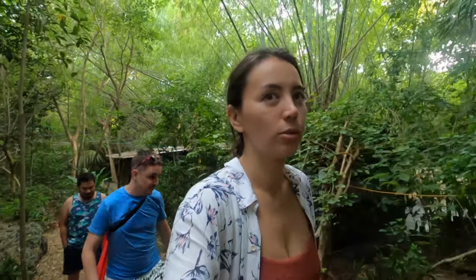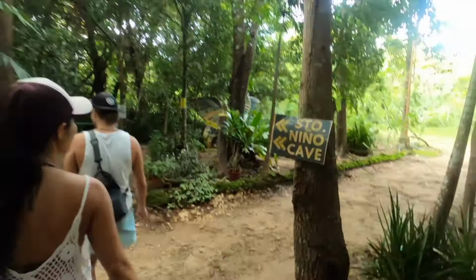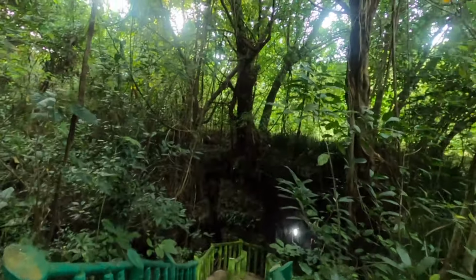How many caves do you think are in Bantayan? Two or more? I only saw one. Then you found out the other one. Santo Nino Cave. This is what she said. Ooh, looks nice already.